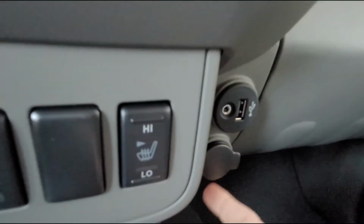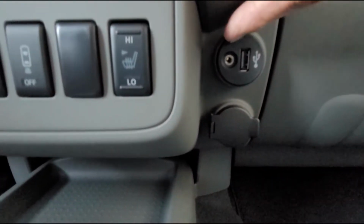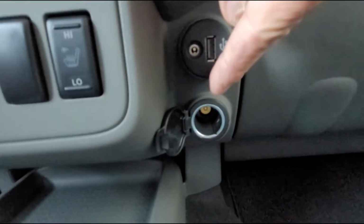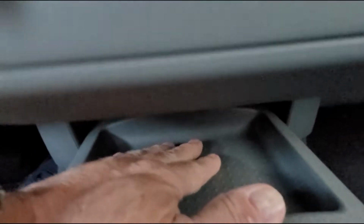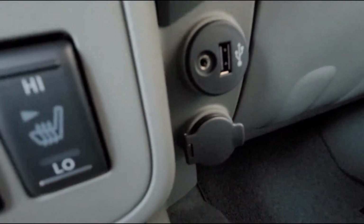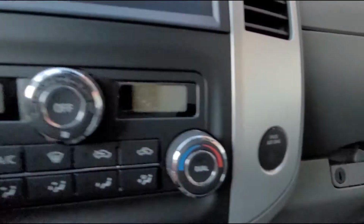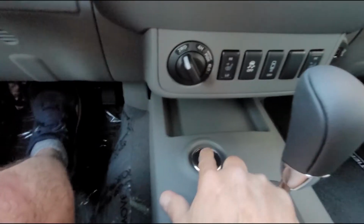And then on this side, which is weird how they put it on that side, you have a USB auxiliary and something you can plug something in. And on the bottom here, it's probably a place to store your phone. It's a big area, so you can put a phone in here and run your cable from here or here to charge your phone. That's the airbag, and here's your climate control. So let's give it a quick start.